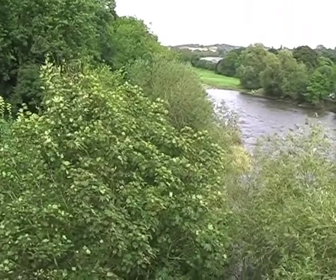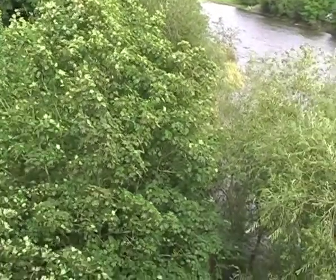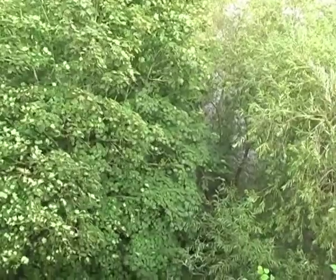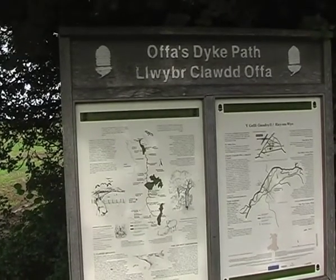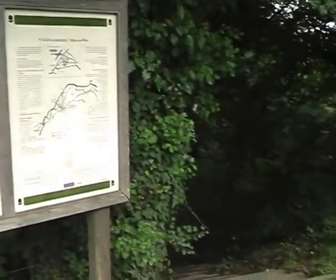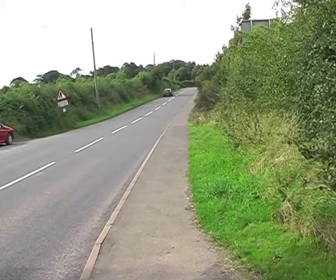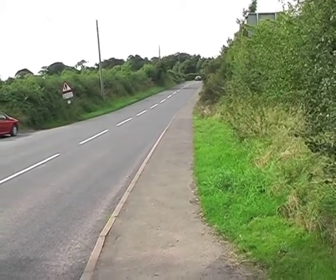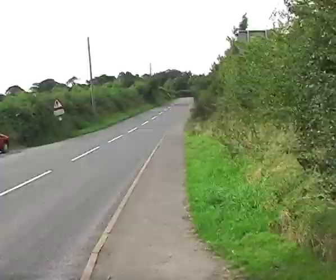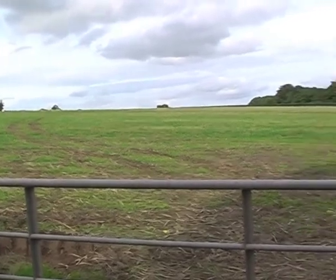This is a view of the Wye from just across the bridge at Hay, and part of Offa's Dyke path, which I walked along many years ago. This is the road going up to Clyro, the silent car you didn't hear, actually, because it's a silent car. Local field, panoramic view.